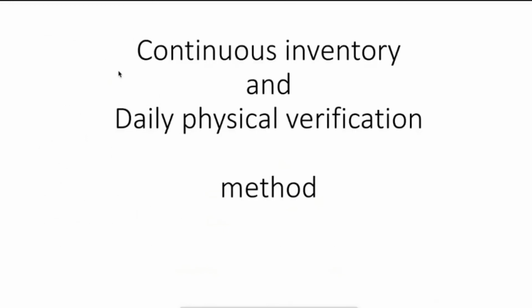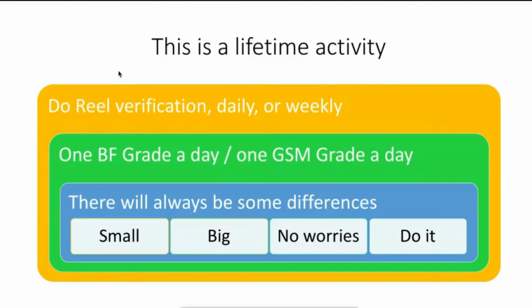So next, I am telling you how to do the continuous inventory and how to do a physical verification. So I am showing you with the example and with the understanding that this has to continue as a lifetime activity. Lifetime activity मतलब ये हमेशा चलती रहेगी. Every day, every week, every year, it has to continue. In fact, it has to continue on a daily or alternate day basis. Keep full-time people who are doing only this every day. And then you will be in full control of your situation.